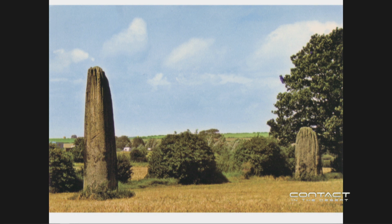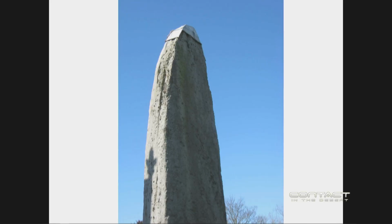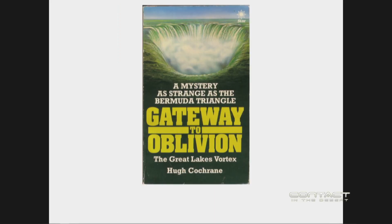Obelisks are also in Europe. These are the Devil's Arrows in Yorkshire, in England. And they're obelisks. There's like 4 of them. They're just near York. This is another obelisk that's called the Rudston Monolith. It's an obelisk at a small church out in eastern Yorkshire near Scarborough. It's a small little church, but there's this obelisk that's standing there. There's part of it, they've put a little tin cover on it.